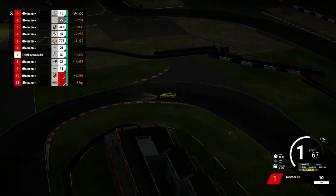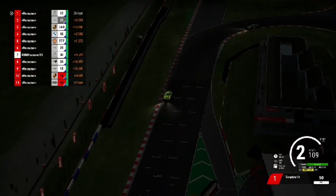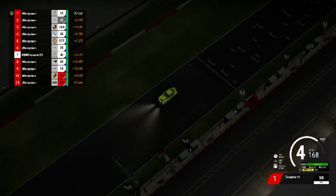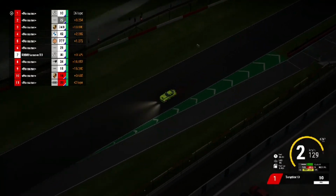So here we go. Nothing else much really happened in the race, just all very status quo. I had a good closing battle with a guy in front of me, but unfortunately just not able to get a thing. And here is Tony crossing the line for P1. Well done. Tony coming across the line for a well-deserved victory.